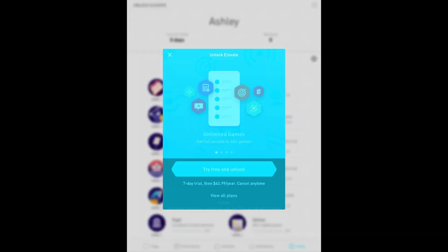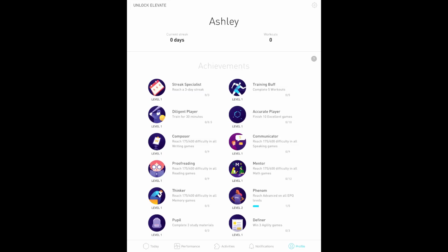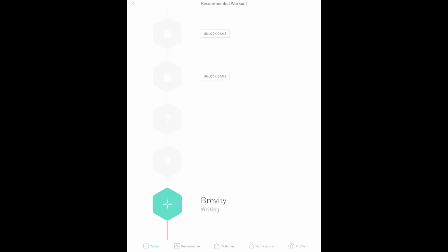If you need help, you can go to help and you can do that. Feedback, if you want to add some feedback, and then you can log out always. If you ever want to actually just unlock, elevate, and upgrade the account, you would just hit on here and then it'll bring you to a payment area as well. So I'm just going to hit the X on that. And then I'm just going to go back here, so let's just go back to today.